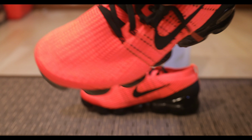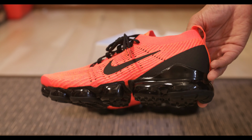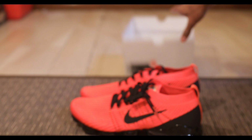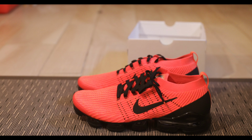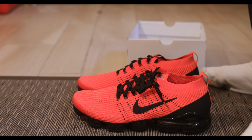I'm not really a sneaker expert at all, but maybe just consider these an investment. Try not to get pairs with no lids. Even if you do get no lids, it's not so bad, but lids are always better. Let's get the white balance fixed and I'll throw these on foot.